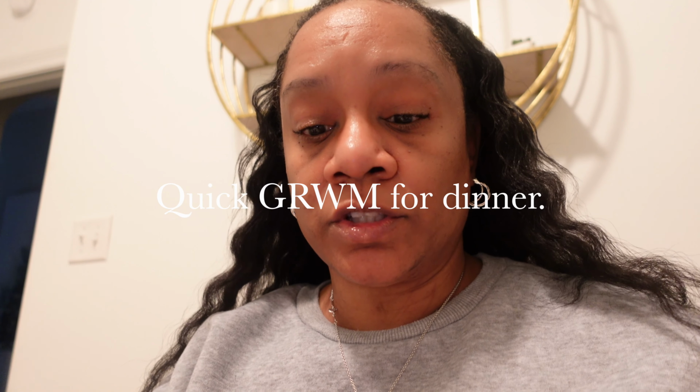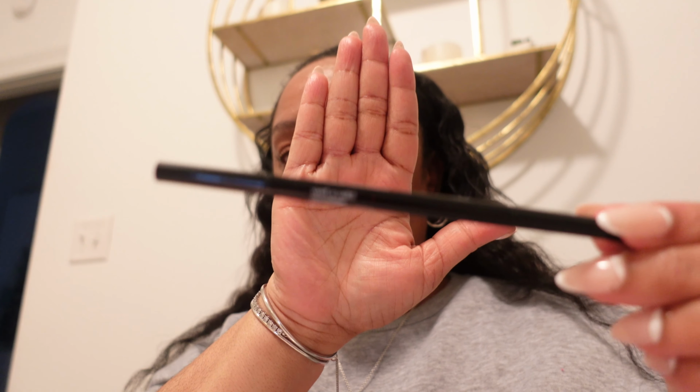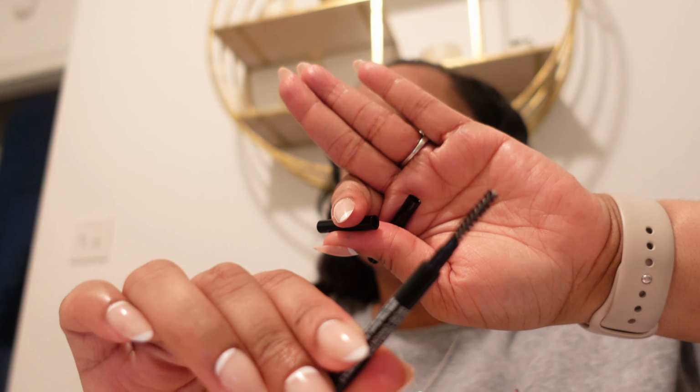Okay, so real quick, I wanted to show y'all two new makeup finds that I'm obsessed with. First of all, super cheap but fantastic, Wet n Wild eyebrow pencil. One end is the pencil, goes up and down, and the other end is a brush. Y'all, this brush right here, the best.